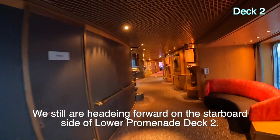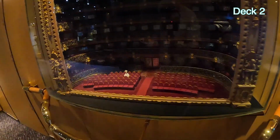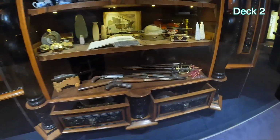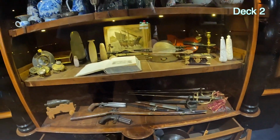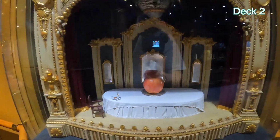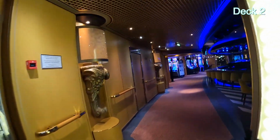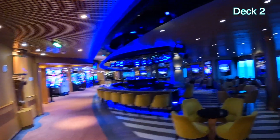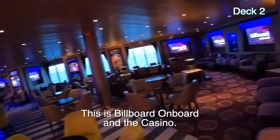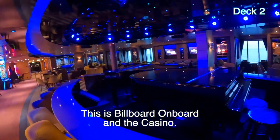of deck 2. And it winds around here, and there's more of these kind of things. If you're into guns, or helmets, or anything else, dishes, or apples. Anyway, we're entering the casino. But before we get to the casino, or maybe as part of the casino, is Billboard on Board. We played trivia in here once. At night they do dueling pianos. You see that?